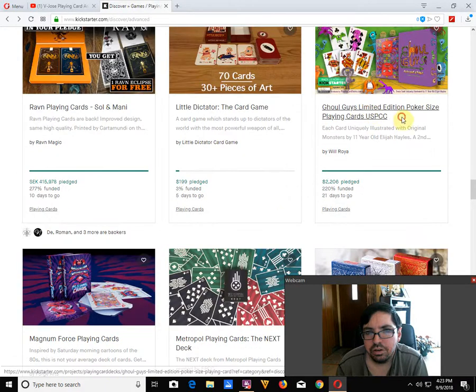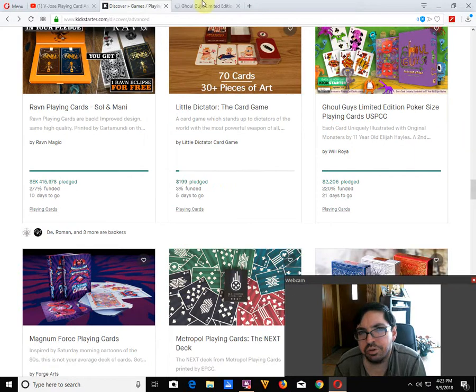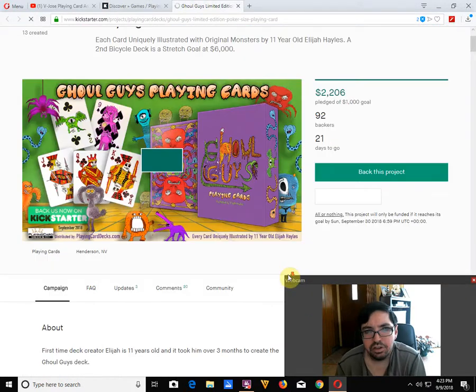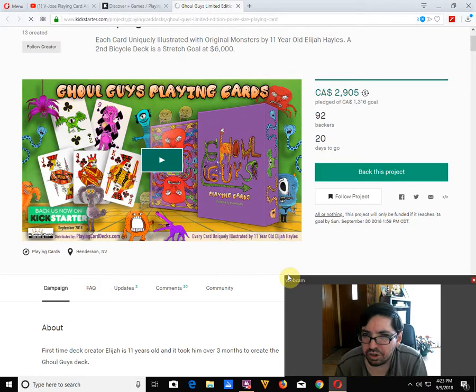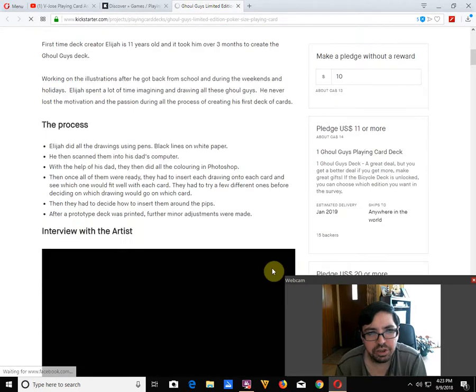we got the Ghoul Guys. Speaking of playing card decks, the Ghoul Guys by Will Roya, playingcarddecks.com. Very interesting design. The Ghoul Guys playing cards. It's just a little bit weird. It is funded, not the biggest goal, but that's okay.